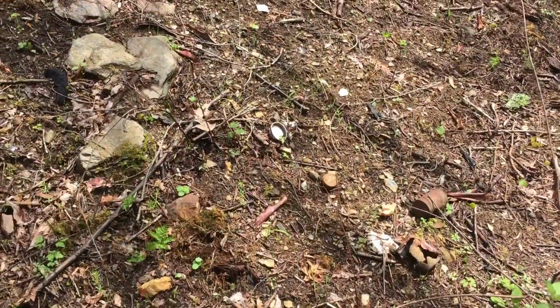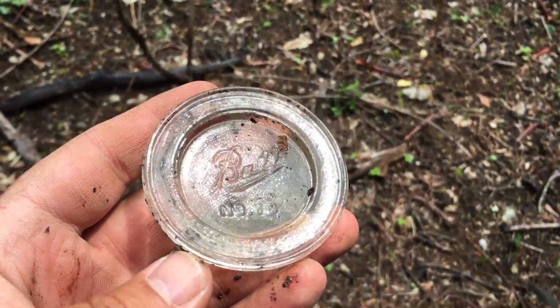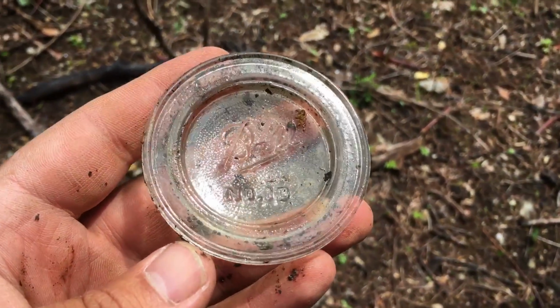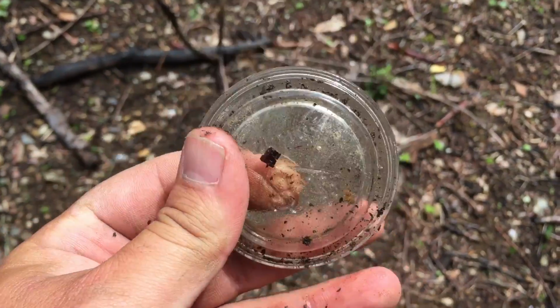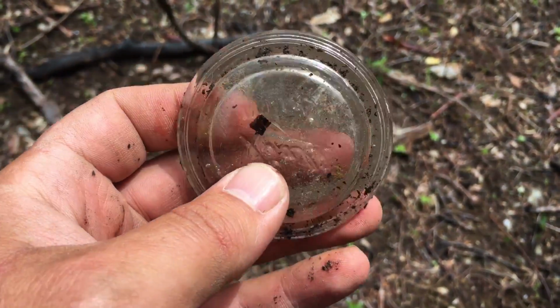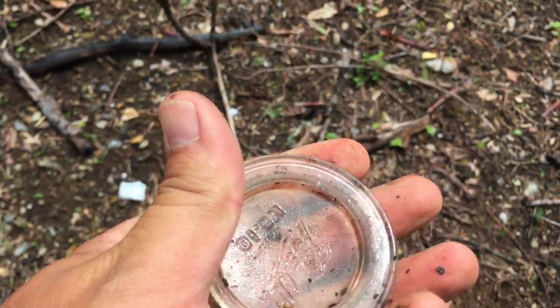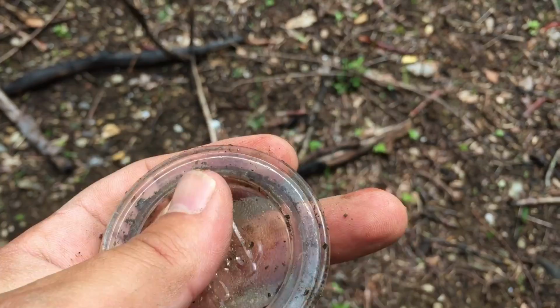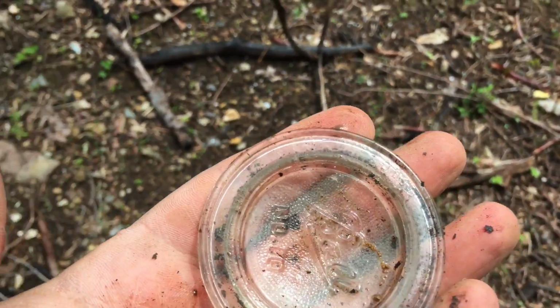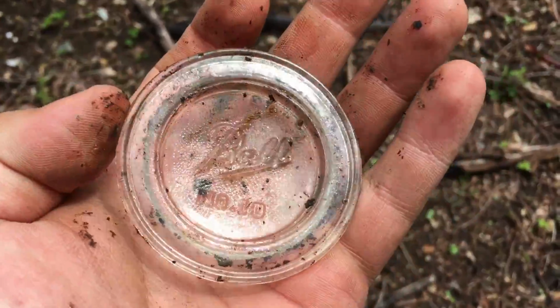There's some more of those mason jar lids. Gotta love those. I've never found one of these before. It's kind of cool. It says Ball number 10. It's a glass lid. I'm wondering if that maybe would be like the stopper for a milk bottle. I don't know. If you know what that is or what that went for, you can let me know in the comments, but I'm going to keep it.